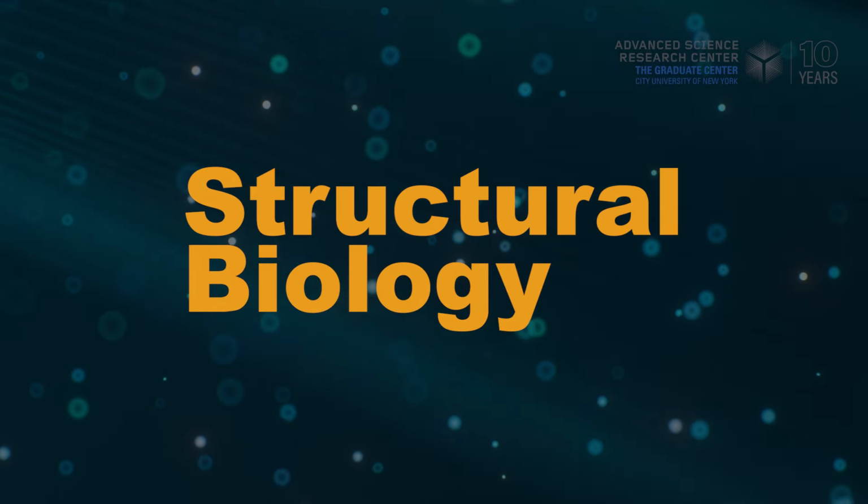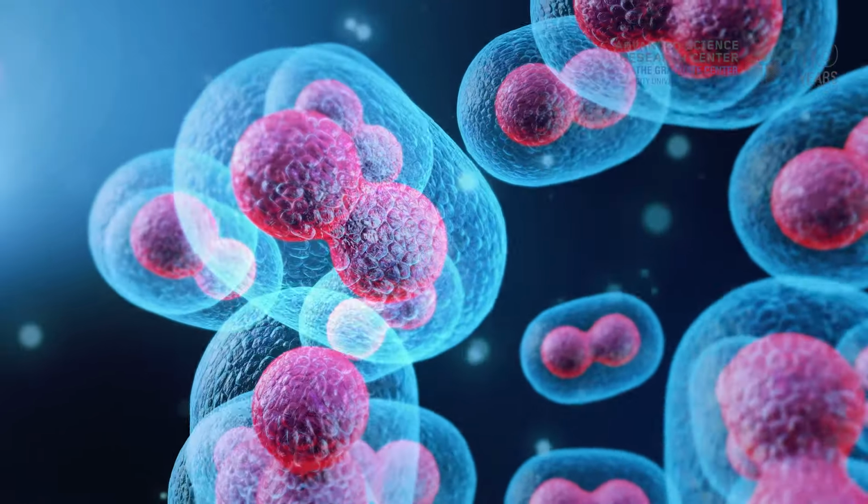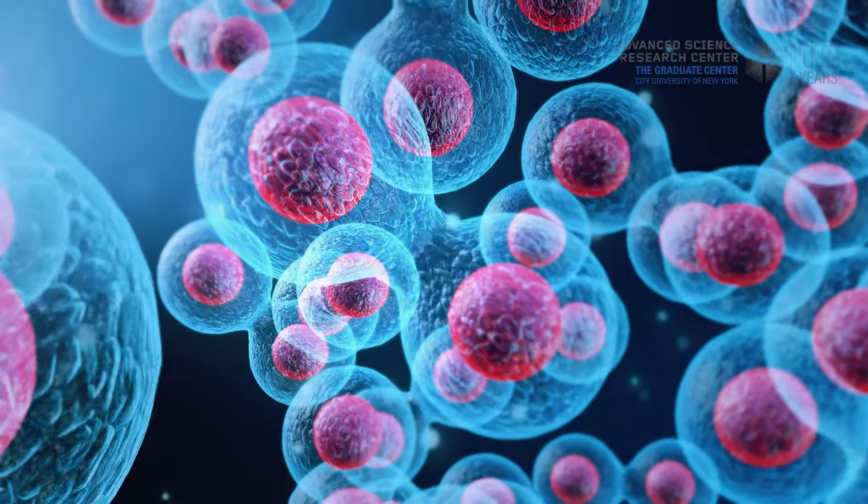Third, structural biology. This initiative explores how the organization and function of molecules dictate the way cells talk to and interact with one another. Within our cells, all of our cells, there are a variety of complexes or assemblies, and these are assemblies of molecules, of biomolecules like proteins and nucleic acids that come together and form unique materials. And these are called biomolecular condensates.